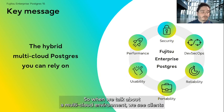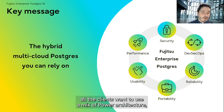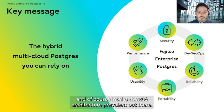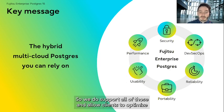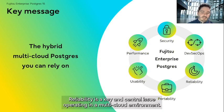So when we talk about a multi-cloud environment, we see clients willing to put everything on a hyperscaler, but other clients want to use a mix of Power architecture, S390 architecture, which is the IBM Z platform, and of course Intel x86 architectures are prevalent out there. So we do support all of those and allow clients to optimize and operationalize things in a more DevSecOps-oriented way.